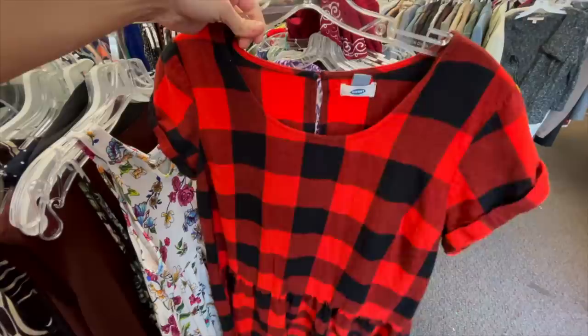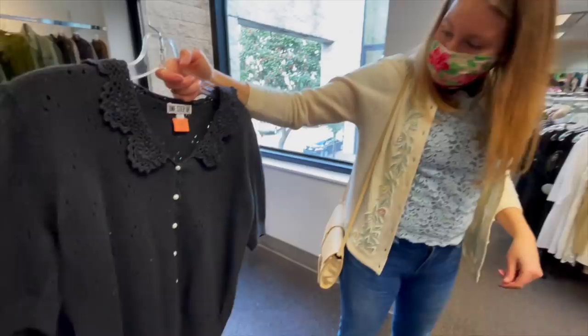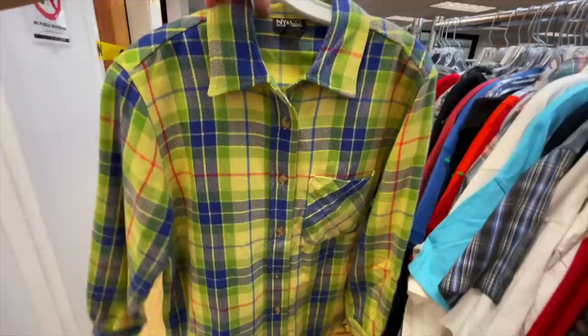too basic, I guess. Oh my gosh, that's so precious! Yeah. I love it! It's a little faded, but it's very cottagecore. Yeah, it is cottagecore. Oh my gosh, it's perfect. It's kind of a cute plaid.